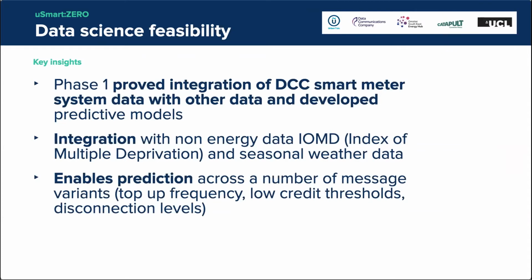Yeah, so we were provided with DCC smart meter data, which comprised three categories of message. There's when the household puts money onto the meter, when they move into emergency credit, and when their device is disabled, and so they no longer have access to energy. We also had access to the IMD, the Index of Multiple Deprivation score, and seasonal weather data. We were using this to enable prediction of people who are moving into fuel poverty.